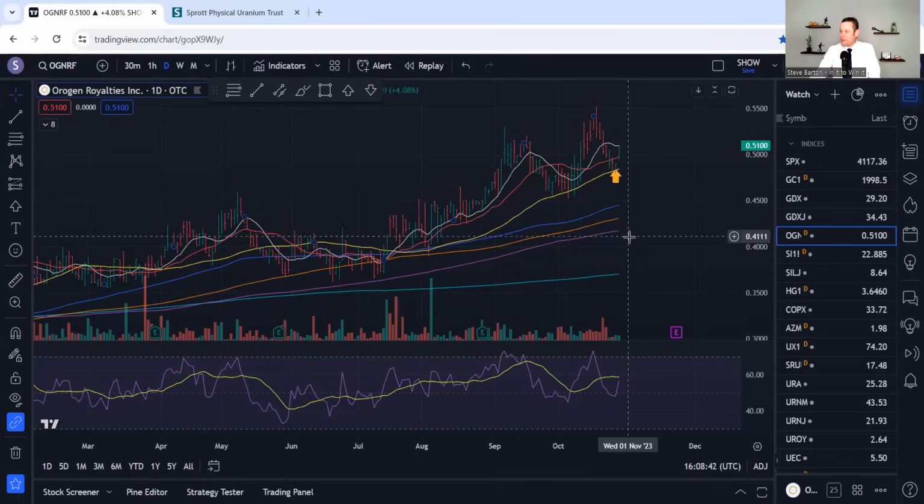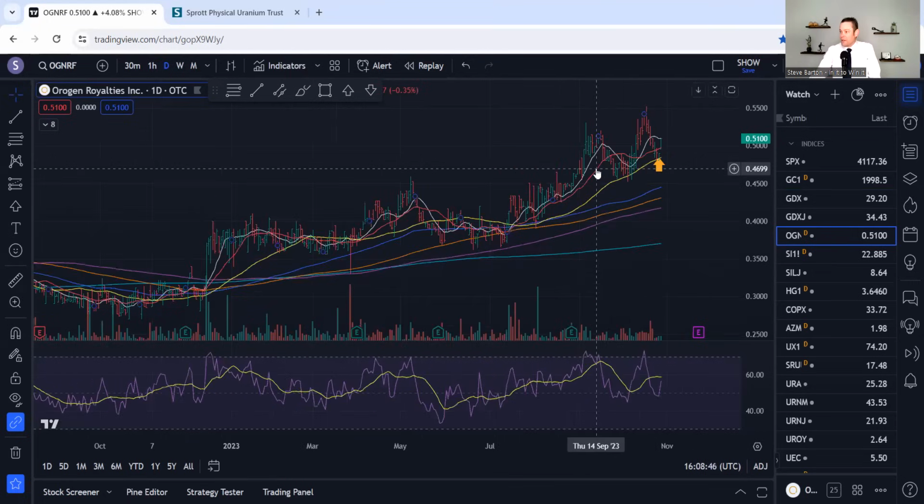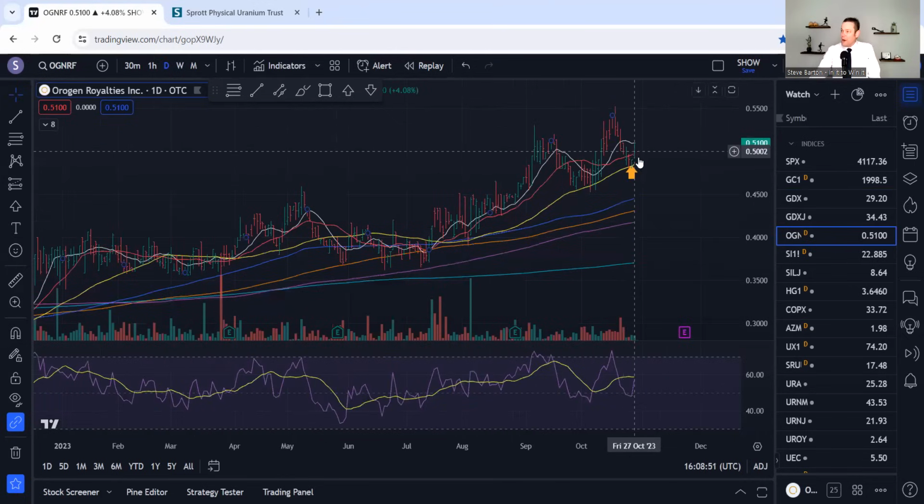But we basically have limit orders going all the way down to 35 cents. Probably will never get there. I imagine that's probably a pipe dream. But if you put limit orders in around where it is now, just put a limit order good till cancel for 50 cents or something, and then you won't lose your shirt.